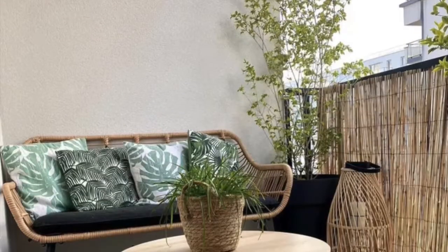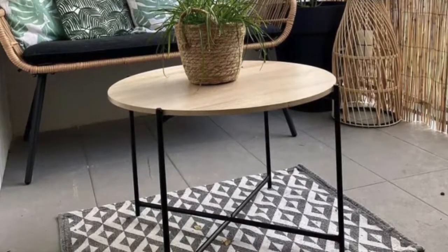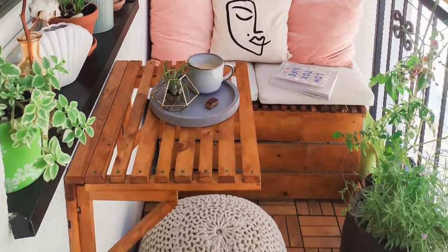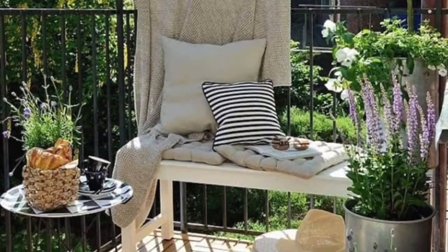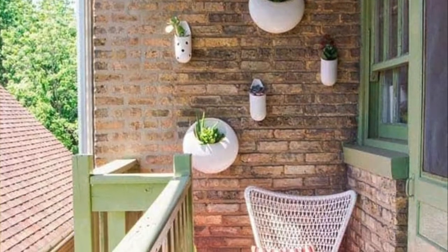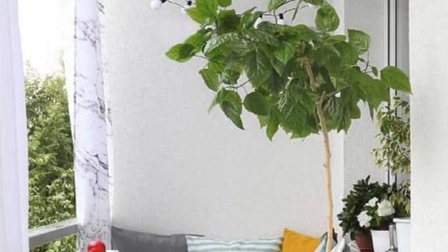Now in this video, we're going to focus on balconies and patios. Most of these are going to be more apartment style balcony or patios. However, if you have a smaller patio or a smaller balcony, then this will work just fine. There were so many great examples of really cute feminine or minimalistic or boho chic styles, and I just want to share them all with you.